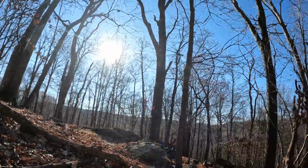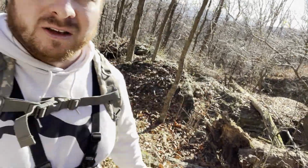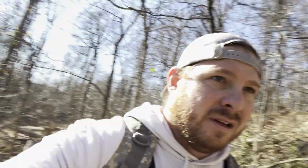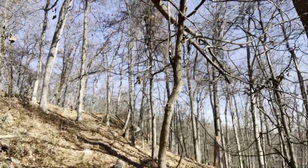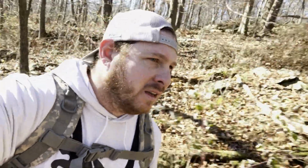Starting to get up in elevation. These rocks everywhere, massive, huge boulders. You can see over here, there's another big one, all boulders down there. All the way up this mountain, just boulders and broken rocks, like massive rocks.